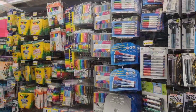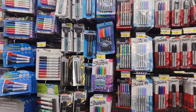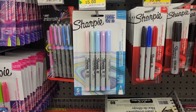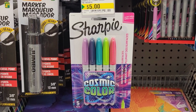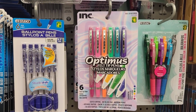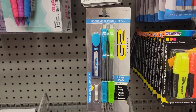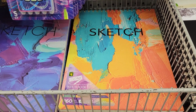On to the stationery section. I do recall these markers being about $3 or $4 last year, but now it seems as though they're $5. You'll find that they have a very large selection of sketch pads.